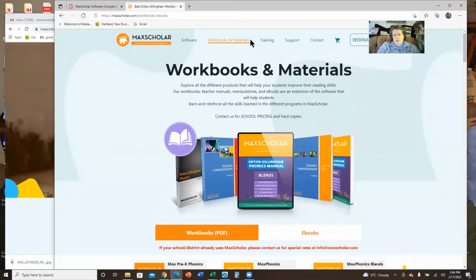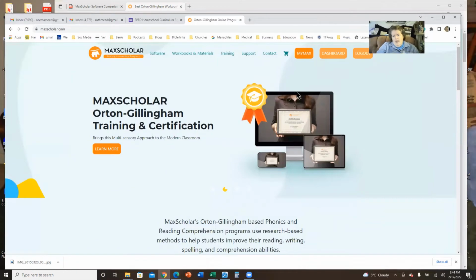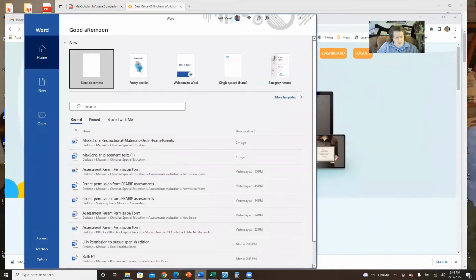So let's just jump into the program here for a minute and show you what you can see when you're in the program itself. So I have logged in for a demo time, and the demo doesn't show you everything that's available in the program, but it does give you a chance to see some of the things that are available. So let me show you one other program thing that you can get.